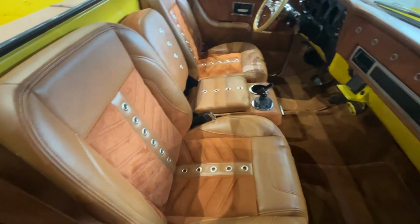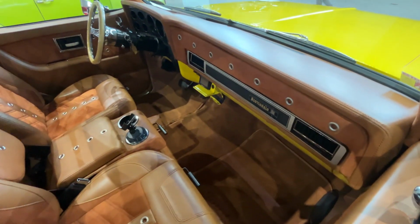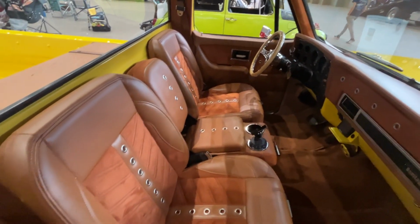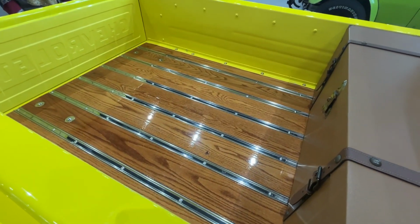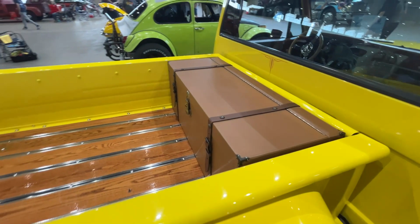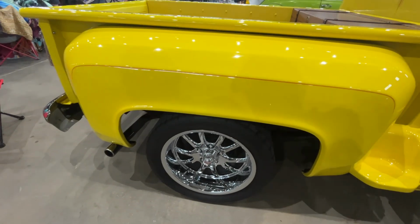Goodness, they did some customizing here on the interior. A little fancier than what it came out with in 1979, that's for sure. Got the wood in the bed. There we go. Got ourselves a trunk in the back of the bed. Got some shiny wheels.